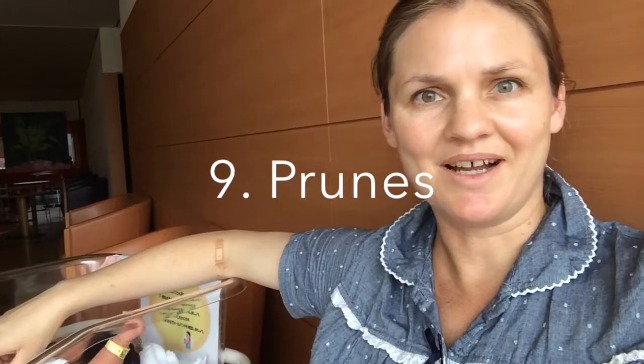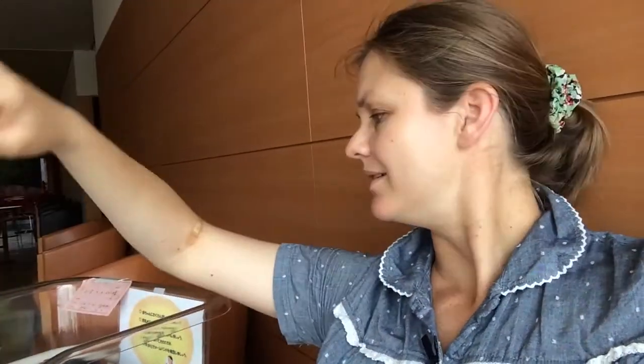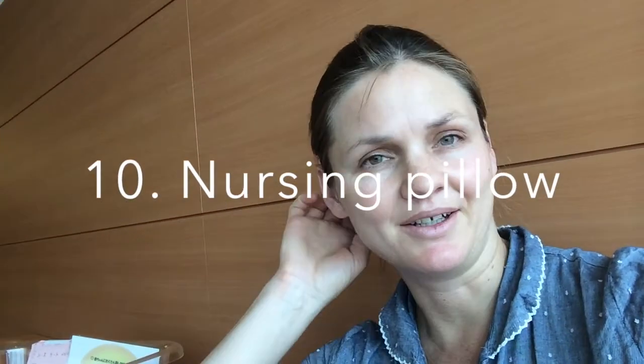Often the nurse will come and ask you, have you passed gas yet, or have you done this yet? So if you're having any trouble getting your system going after birth, it's handy to bring some prunes, or muesli, or dried fruits, something that will help kickstart your system after birth, and that goes for natural or cesarean. I was also so thankful that I brought my pillow from home.